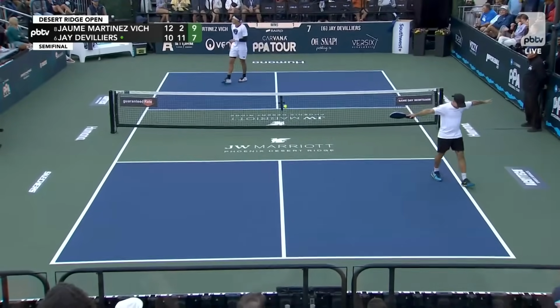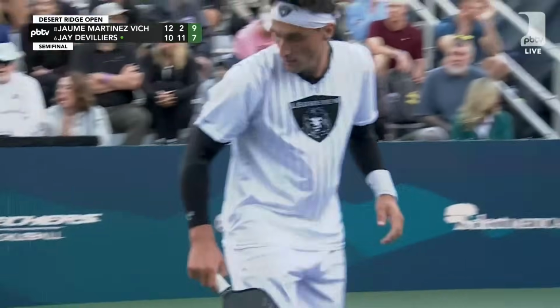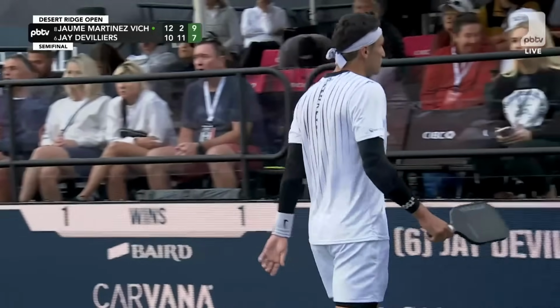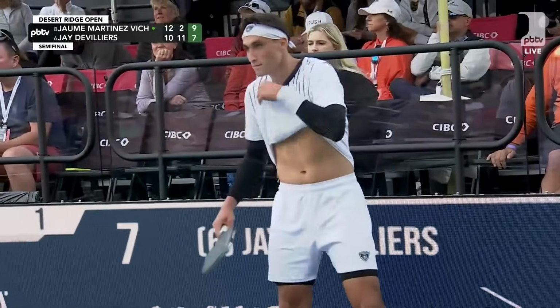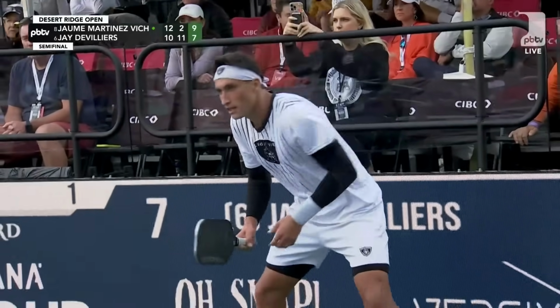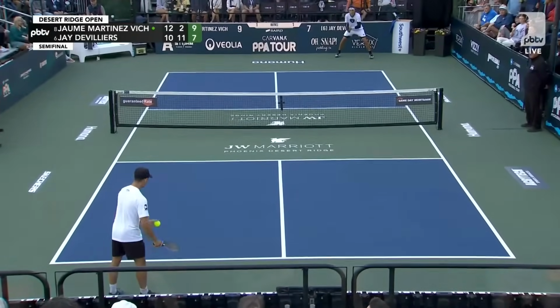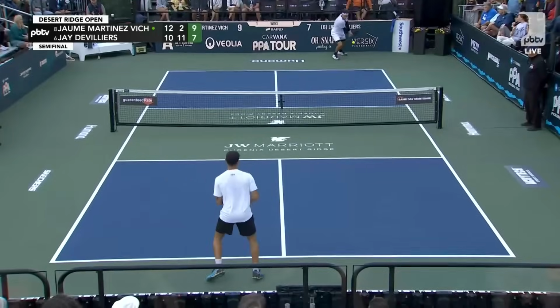Wow. Just holding on for dear life was Martinez Vich, but he does get a mistake. Yeah, and how many full stretch volleys? 5 or 6 throughout that point. The man does not have the wingspan, but the man can cover the kitchen. Another chance to get to 10 here for Martinez Vich.